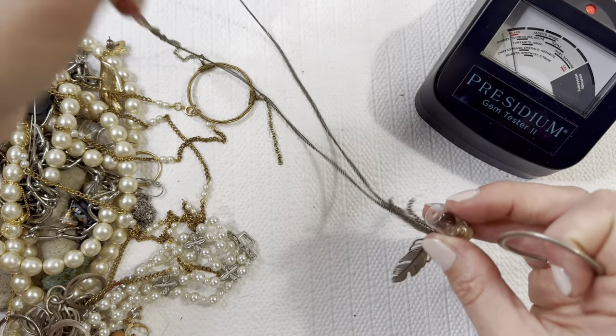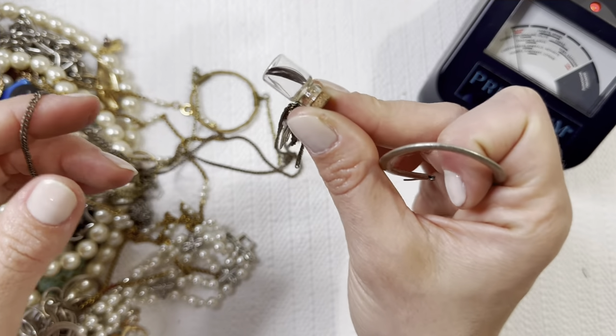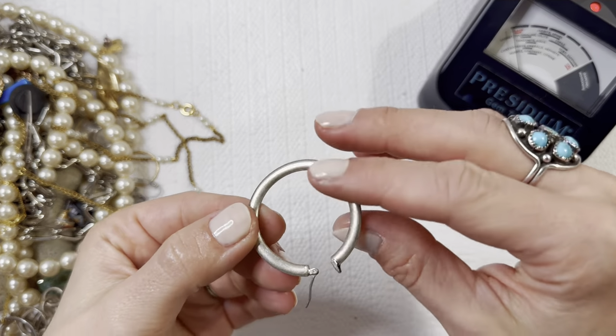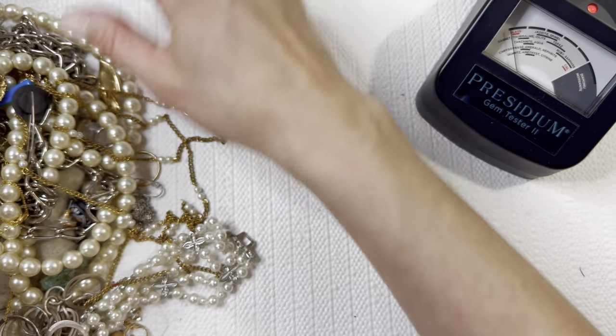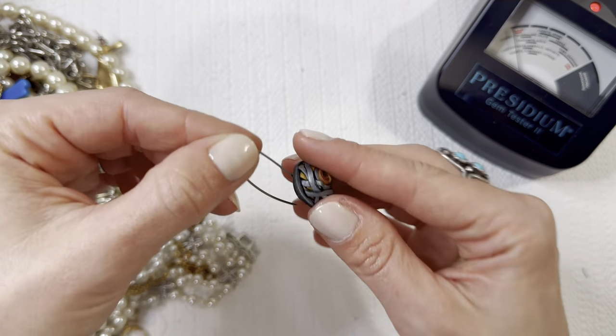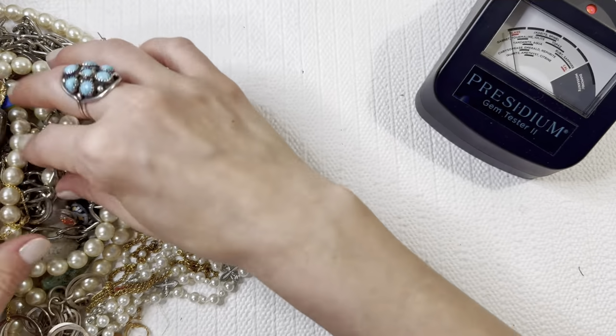All right, lots of little bits here. Another fun one for my little ones, so I'm gonna set that aside for them. And that's one good thing about these boxes. If I'm not getting a ton of pieces that I love, I know that my kids will love it. Another fun earring.